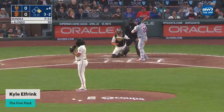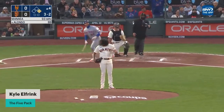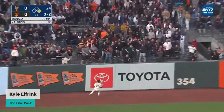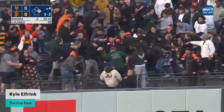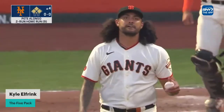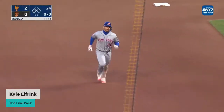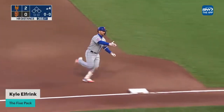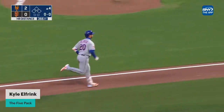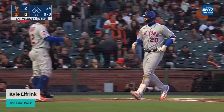3-2 with nobody out. Lindor at first. Not going. And Pete drives one deep left field. Back goes Wade near the wall, and it's out of here. Pete Alonso with a line drive 2-run homer. Number 9 for Alonso to put the Mets up 2-0. It just stayed high enough to clear that fence in left field.